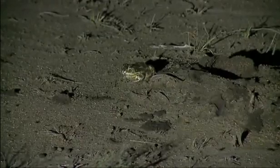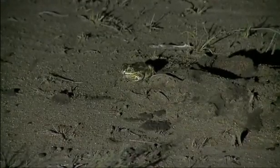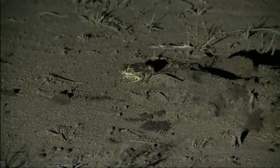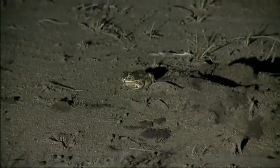I'm actually quite interested in his size. He's probably, he might be about 3 inches, no, more than that. Let me just work it out quickly. He's probably about 5 inches long. No, I won't get out, because I think he'll be disturbed.